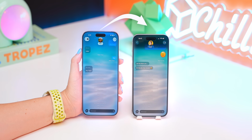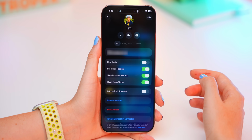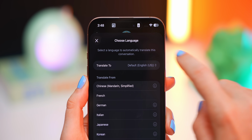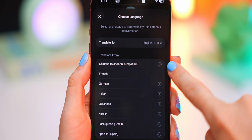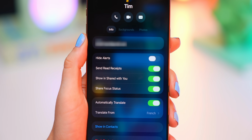Okay, once you've got your wallpaper all figured out, another new feature in this info tab you gotta turn on is this automatically translate option. Because once you select it, you can choose your language. So like for me, it's English UK, and then you can select the language you'd like to translate from. So this will be the other person's language, like French, for example.